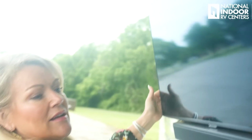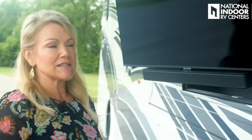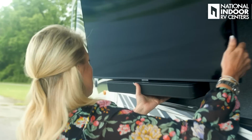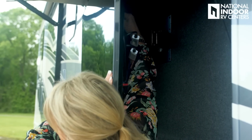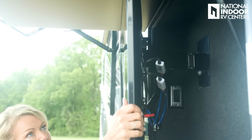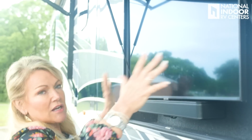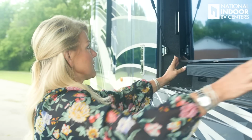you can just give the TV enough of a tilt forward so it's not going to catch the glare of the sun. It's going to be a lot easier to view. Then when you're ready to put it away, just push it back. It goes right back into place. And then I love that the TV mount is so sturdy. It's not rickety, it doesn't jiggle around, nice and strong, and then it pushes right back into place.